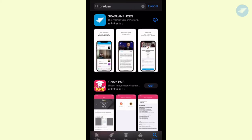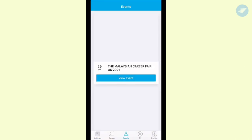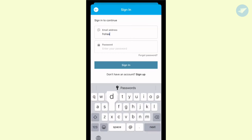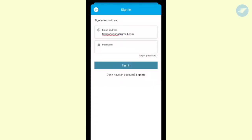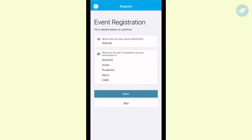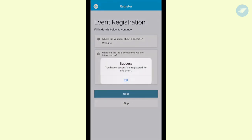You can even register through the GradOne app. Here's how. Just download the GradOne app on the Play Store or App Store. Click on the Events tab and click the Malaysian Career Fair. Fill in the details required. Once done, verify your email and complete your GradOne profile. Employers can't see your account if you don't complete your profile. It's that simple. Get online this 26 to 28 March to meet leading Malaysian employers.